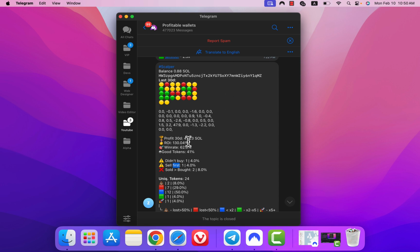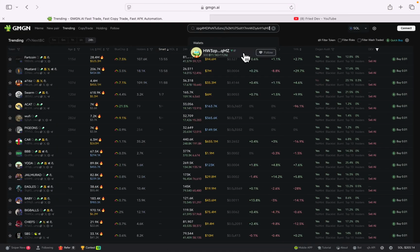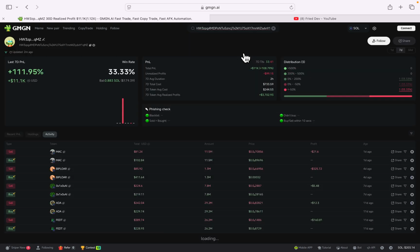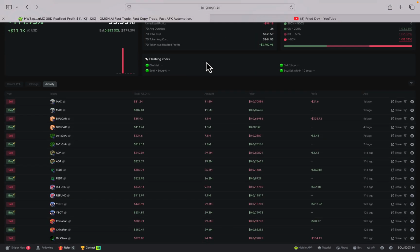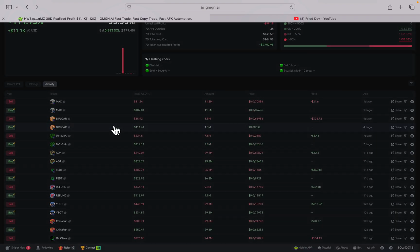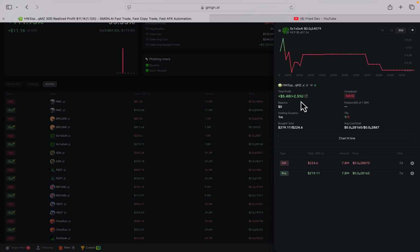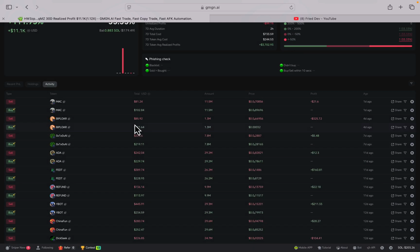So I usually don't care about the win rate or the ROI for this kind of insider wallet, and I always check them. People usually say do not follow this kind of dev, they try to farm you, and that's true, but a lot of times you can also find some good ones, some solid devs, and you can learn their strategy. For example, he bought this token minus 21%, minus 79%, this one 2.5. Definitely this is not a good wallet for copy trading.